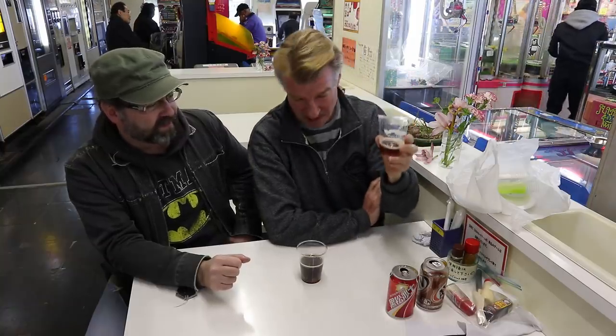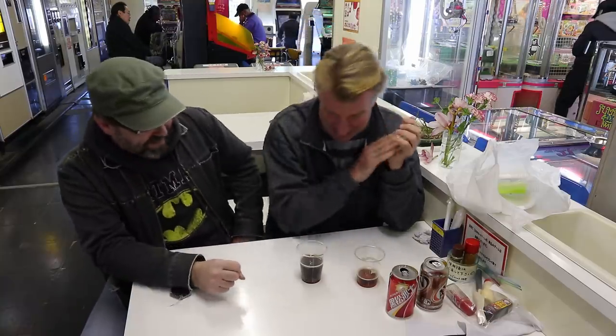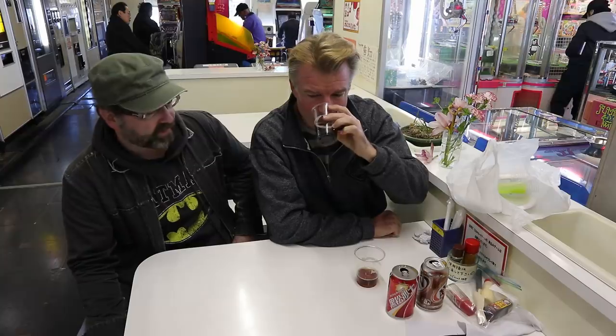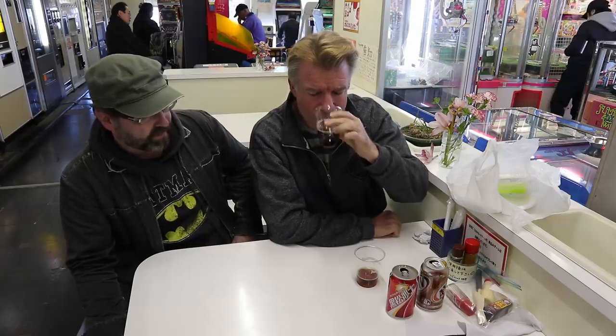Okay. Yeah. Tastes very much like root beer. Yes. But the question is, is it A&W root beer? I don't know. Give this one a try. Oh, now wait a minute. This one is way sweeter, more stronger bodied, more creamier.